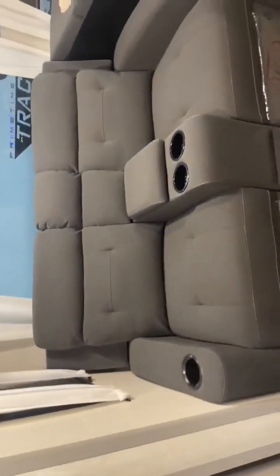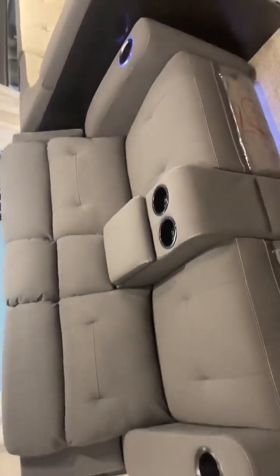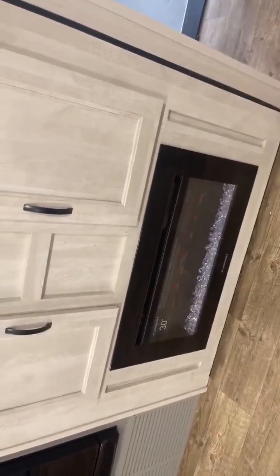Along with, of course, your recliners. Now, what's more comfortable than that? Sitting back in the recliner after a long day, right across from your big screen TV that comes with it. And then you have your fireplace down below.